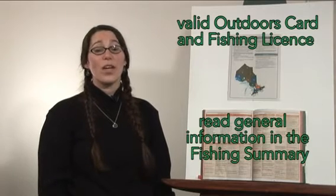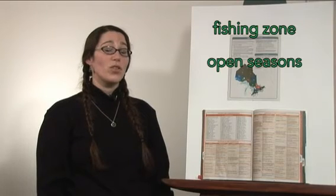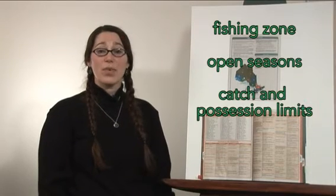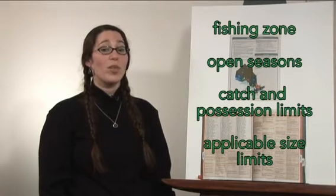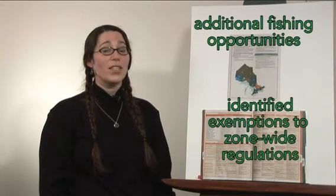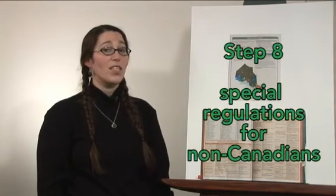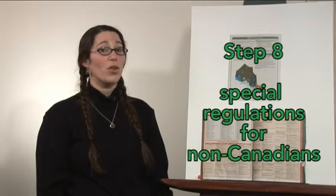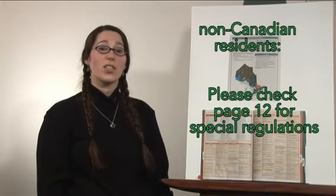Now you have your valid outdoors card and fishing license, and you have read the general information in the fishing summary, as well as determined which zone you're going to fish in. You also know the open seasons, catch and possession limits for your license type, and any applicable size limits for the fish you will be targeting. You've also checked for additional fishing opportunities in the zone and identified if there are any exceptions to the zone-wide regulations for the specific water body you plan to fish. The last step applies especially to non-Canadian residents fishing in northwestern Ontario, who must check page 12 for special regulations.